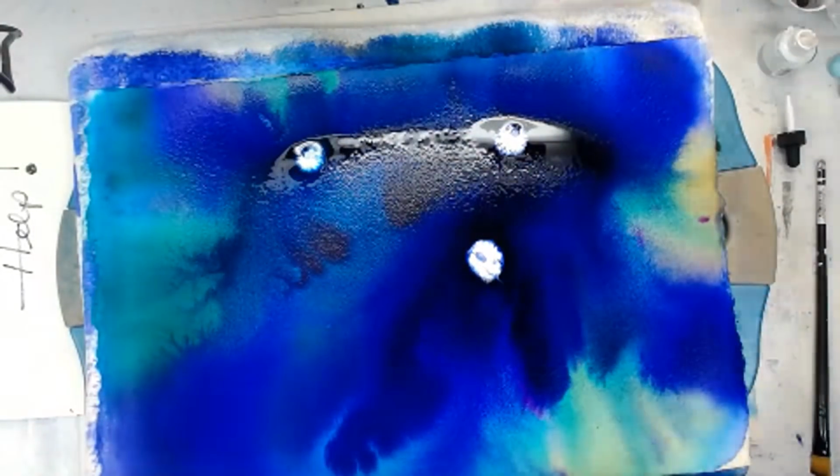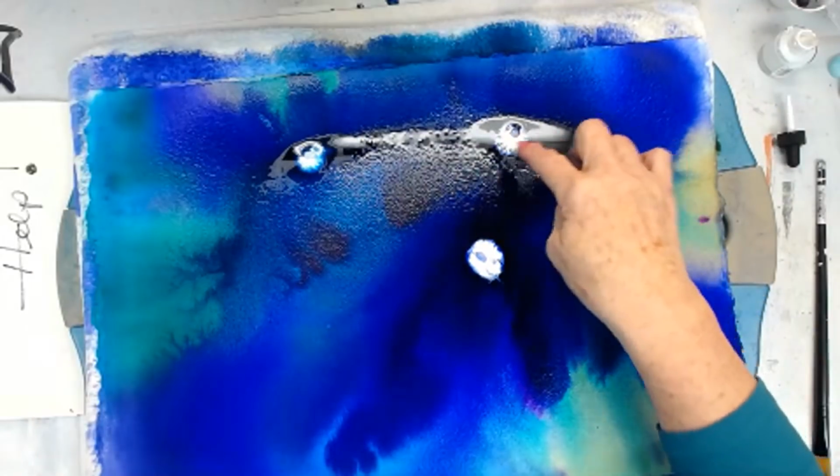Just a little bit of water. This one's really looking cool over here. And I don't think you can see it. Hey, Vaughn.